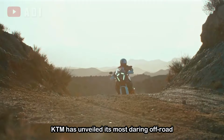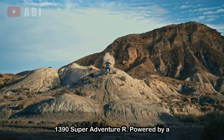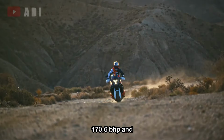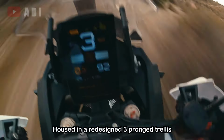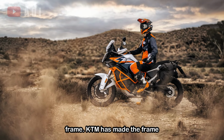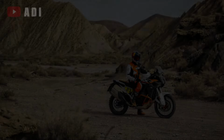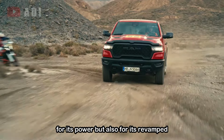KTM has unveiled its most daring off-road-focused adventure bike yet, the all-new 1390 Super Adventure R. Powered by a formidable 1350cc V-twin engine, this beast churns out an impressive 170.6 brake horsepower and 145 Nm of torque, housed in a redesigned 3-pronged trellis frame. KTM has made the frame stiffer for improved performance, finished in the brand's signature orange, with a bold, exposed white rear subframe. The Super Adventure R stands out not only for its power but also for its revamped design.